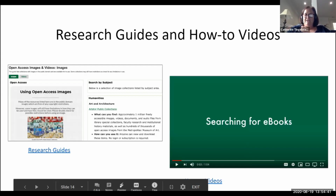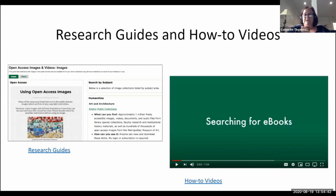On the right side of the page, you see an example of one of our how-to videos. This one talks about searching for ebooks. Mark Bess, again, is the librarian who has created these digital learning objects. We probably have between 75 and 100 of these. They're short. You can see that this one is only about a minute. But these, again, can be embedded or linked to within your Canvas course. And these are also easily accessible from the library's website.